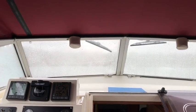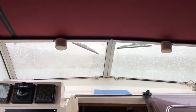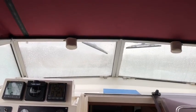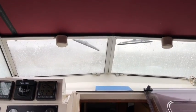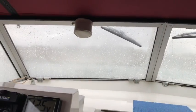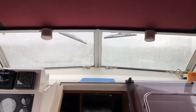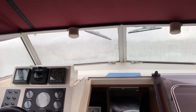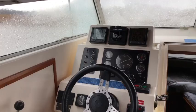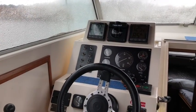So says the spec. I haven't actually recorded what the air draft of this boat is now, especially since we've had the TV aerial, which was fixed, removed. I believe actually the highest point now is going to be this instrument binnacle, so that needs to be done, but apparently it will get under Potter Heigham Bridge when everything's folded down. So this is the helm, and as you can see, for a little boat it's quite populated with stuff.